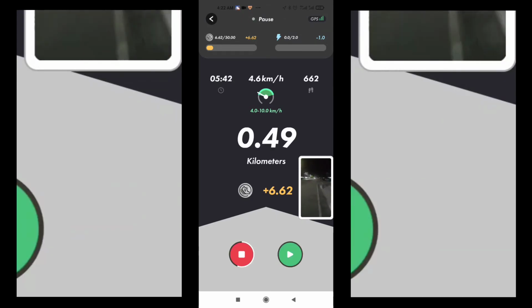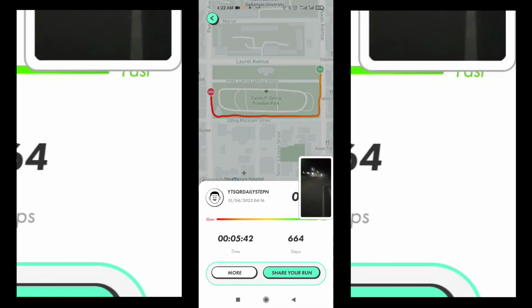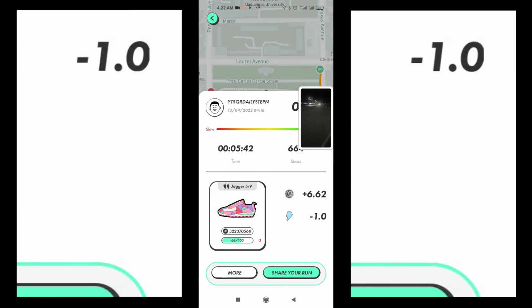So as you can see, I earned 6.62 GST for 1 energy and I lost 3 durability points, which I can repair for 1.23 GST or 0.41 GST per 1 durability lost at level 9 common sneaker. So I can earn 9 to 10 GST net per day including the repair fee.